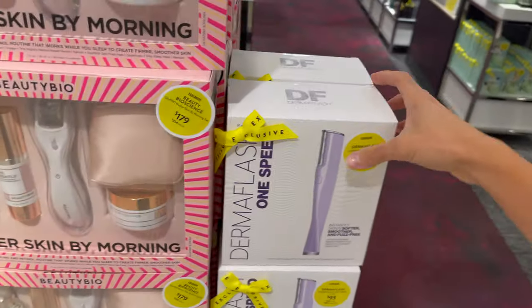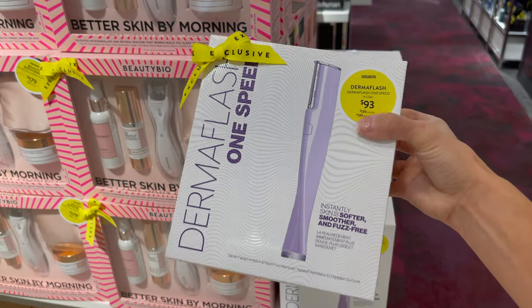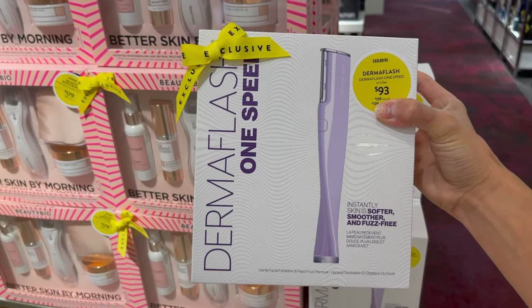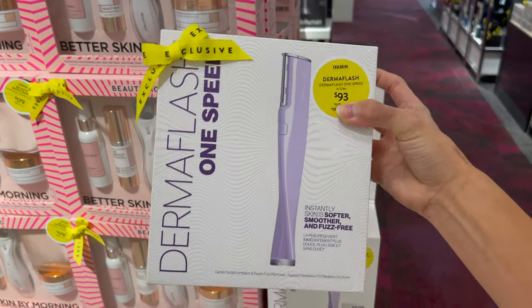The Dermaflash, I've been eyeing this one for a while. This is supposed to get rid of that baby fuzz, but I'd rather just get the disposable ones that are so inexpensive, like $5, and you get like 10 of them. But I don't know, maybe in the future I'll get one of these.